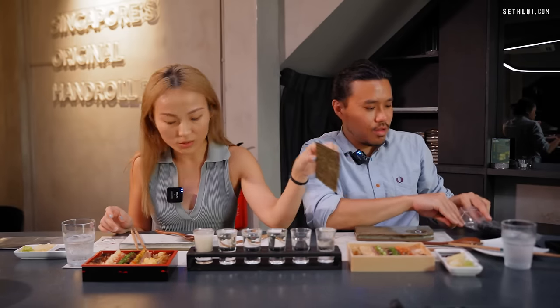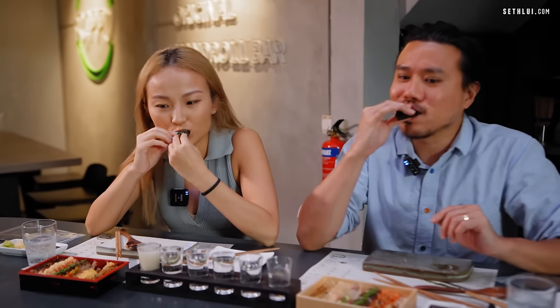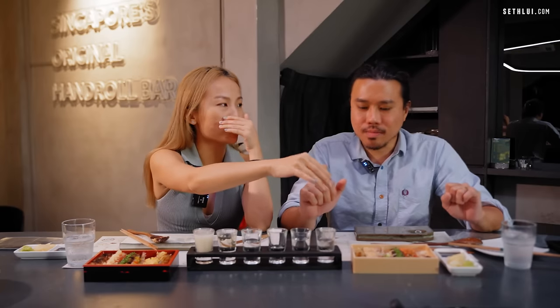Actually, I want to try the toro. Okay, it's a bit spicy. Mine is definitely very clean. I'm gonna have a bit of sake while I'm eating my toro. That was quite nice. Good kick. I feel like that's definitely much more fresh and clean than these ones here. Yep.